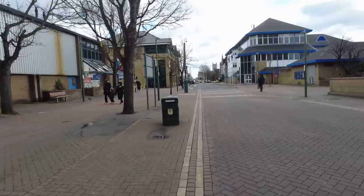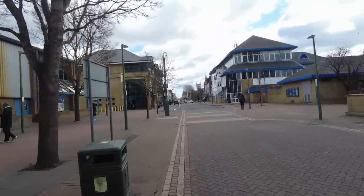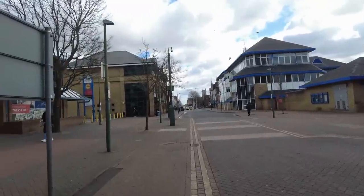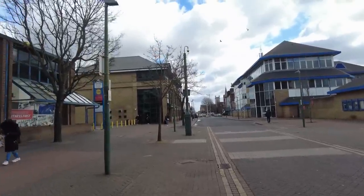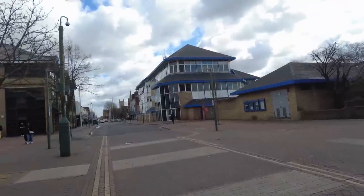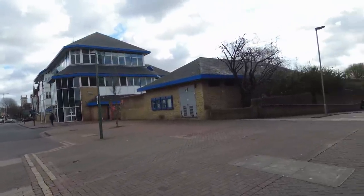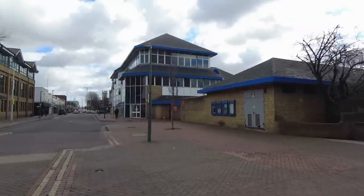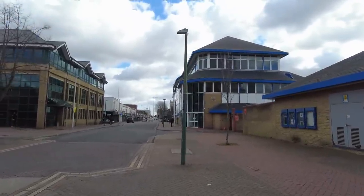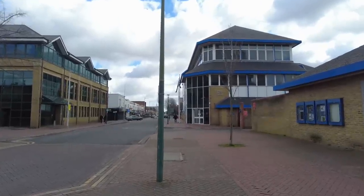Now, Ilford Police Station is the only police station within the London Borough of Redbridge that has a front counter that is actually open 24 hours per day. All the other police stations in the borough don't have any front counters anymore. So if you need to speak to the police or come into a front counter, you have to travel to Ilford, find somewhere to park, and then come to the police station.